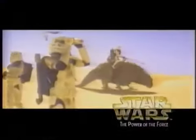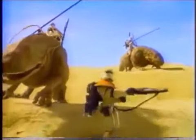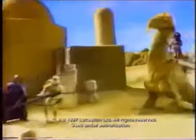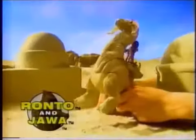Nobody does Star Wars like the power of the Force from Kenner. Straight from the new Star Wars Special Edition come the Creature Figure 2-packs. Now you're a Sand Trooper aboard the massive reptilian Dewback searching for rebel droids on Tatooine. Next, enter Mos Eisley as you and the Jawas command the Ronto. This beast of burden carries a heavy load, but only when it wants to.